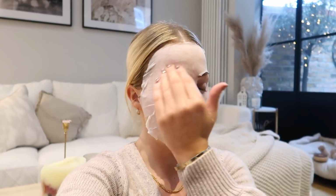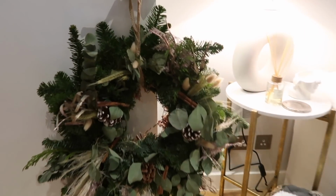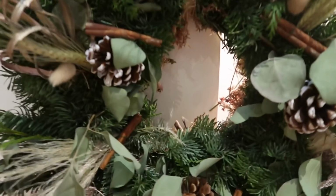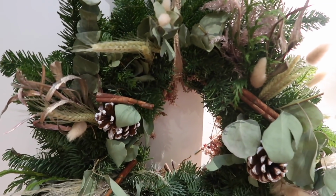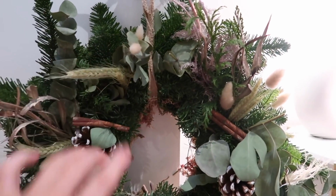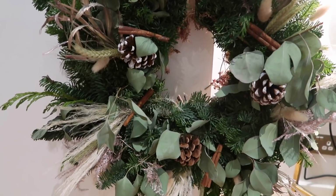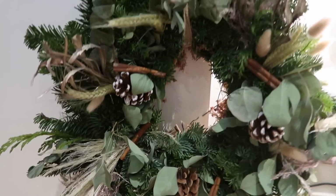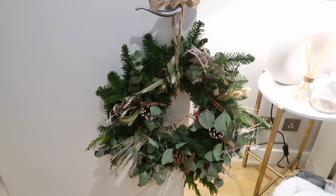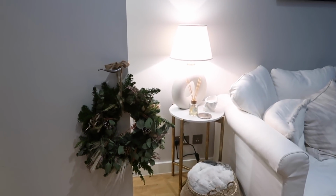And I don't think I've actually shown you guys my wreath. I made it with tan luxe. It is so pretty. I did it last week and I've just hung it on the door in here. This is it. I'm actually so proud of it. At first I couldn't figure out how to do it, and then basically it's just a matter of shoving things in. So there's some dried flowers in here, little bunny tails to go with the neutral theme of the living room as well. So it really makes a statement. Obviously it's meant to go on the front door, but I just wanted to keep it in here and it looks really cozy. So that's my little wreath.